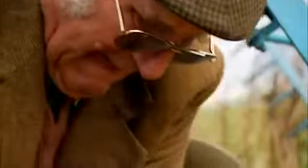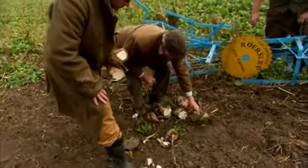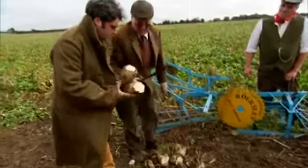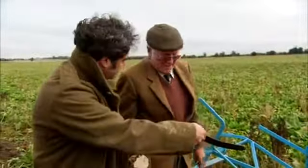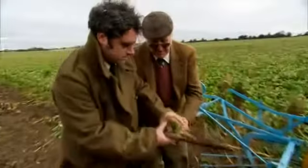Ron Knight harvested sugar beet as a boy and remembers how it was done. They lay them out in rows like that. Right. And then go along and chop them like that. And that knife has been replaced by that machine? Yes. You ever go chopping that, see how you get on. Mind your thumb, you don't get another one.